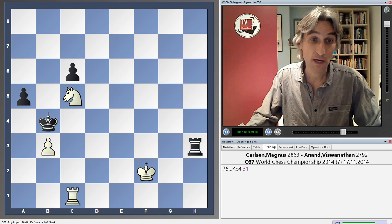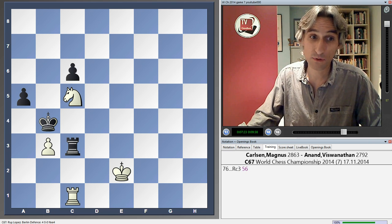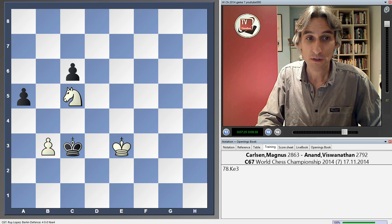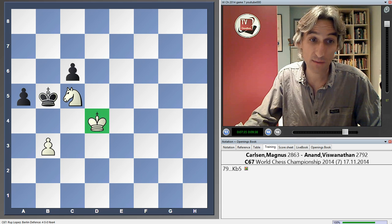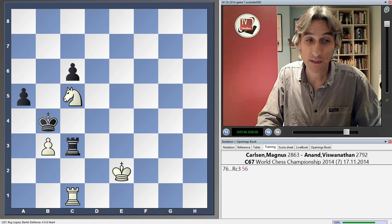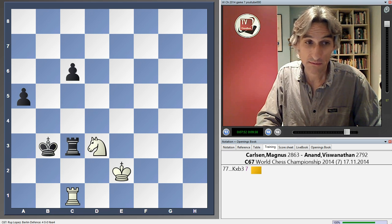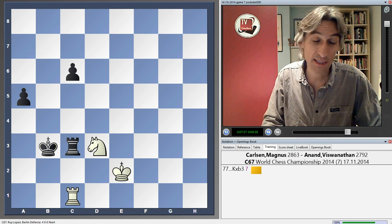And now king b4, and now the king comes over. But Anand found rook c3, excellent move. And if the rooks are exchanged, then this is a clear draw. In this position, well, if the king moves away, then obviously the knight is en prise, and if the knight comes back, then a4 will liquidate all the pawns in the position. So basically, yeah, Anand is getting rid of all the pawns. Carlsen checked with the knight, and king takes pawn. That's the last white pawn gone, and this guarantees a draw.